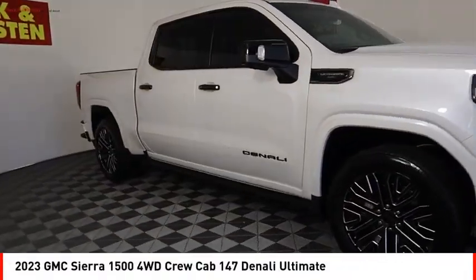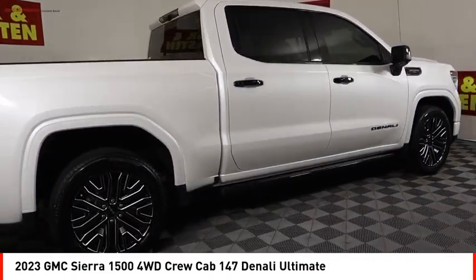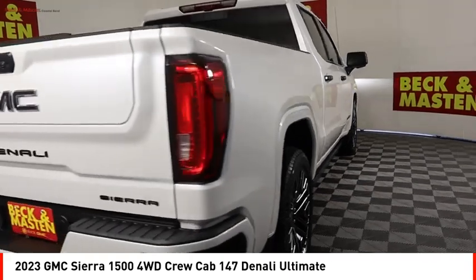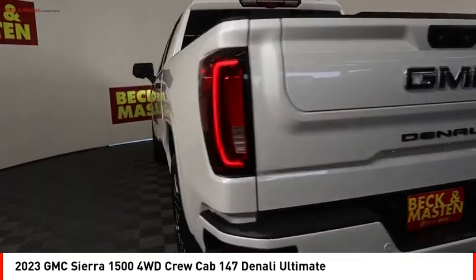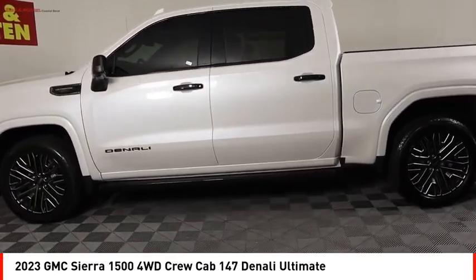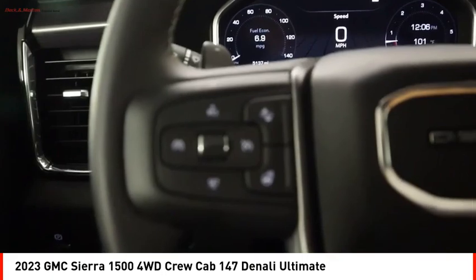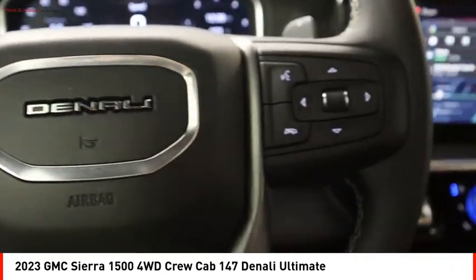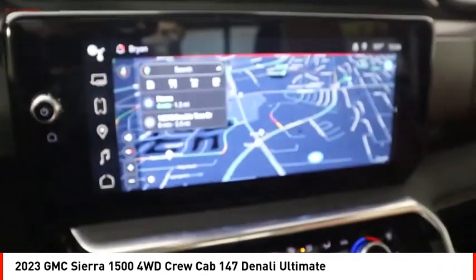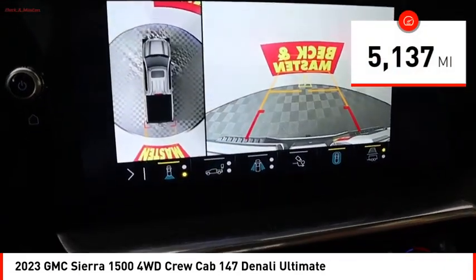Stop by and take a look at the 2023 Sierra 1500. The GMC Sierra is a full-size pickup with all the functionality you could expect. With multiple trim levels, the GMC Sierra provides a wide range of features for you to enjoy. Power and advanced technology can both be found in this fantastic truck. This vehicle has less than 6,000 miles.